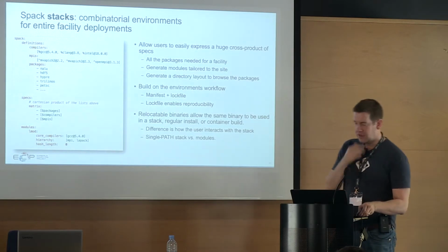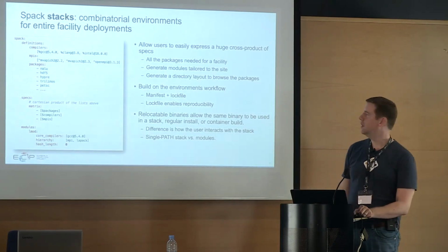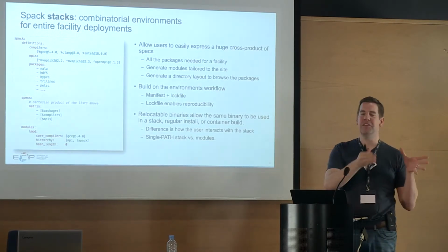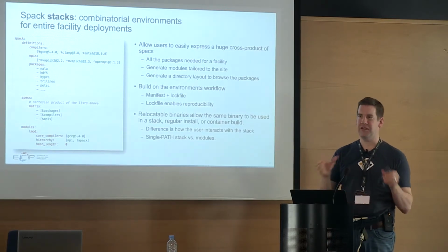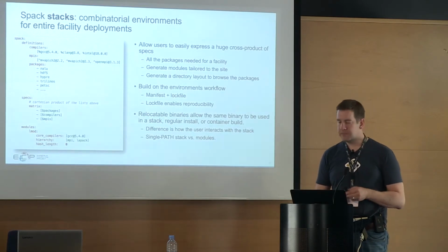And because this is basically environments, you can have as many of these as you want with different module configurations. And underneath the environments themselves, the installs are actually shared. So if the configuration is the same, it's going to be the same install regardless of what environment it's in.